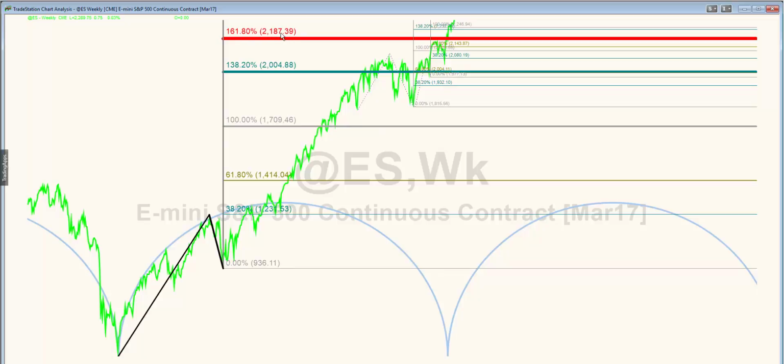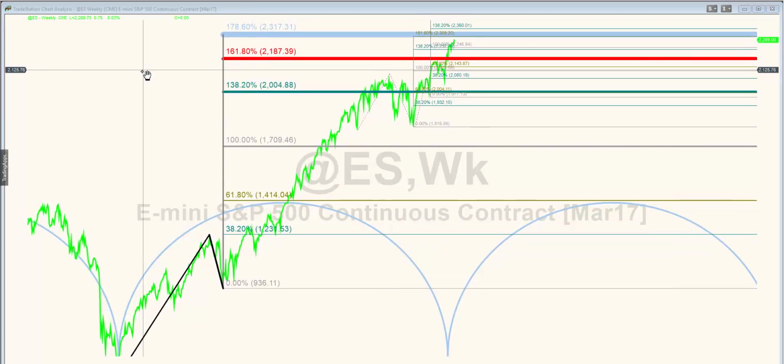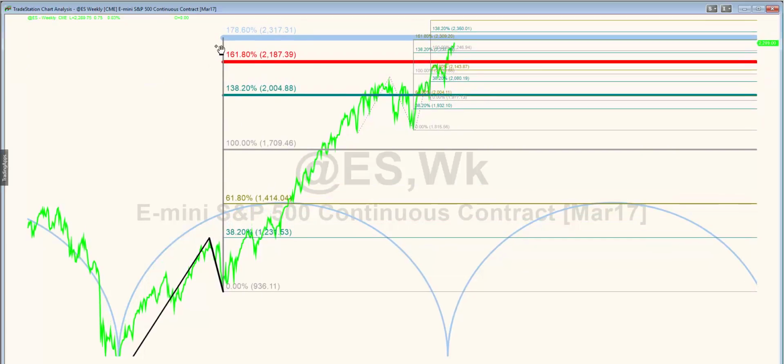1618 is 2187.39, but we have blown through that, right? We're up in here someplace. Well, for the moment, just ignore these little faint lines. We're up so high my chart can't reach it. I've got to now go to the next Fibonacci extension, which is 178.60. And what does that give us for a price? 23.17.